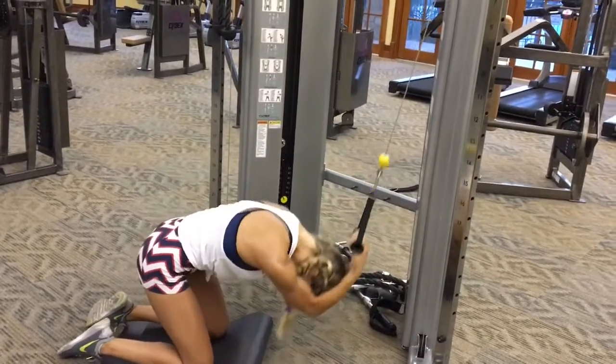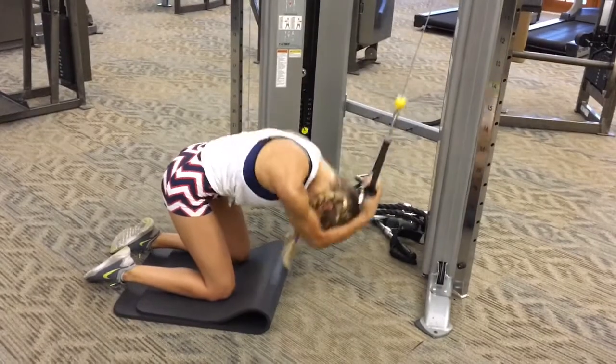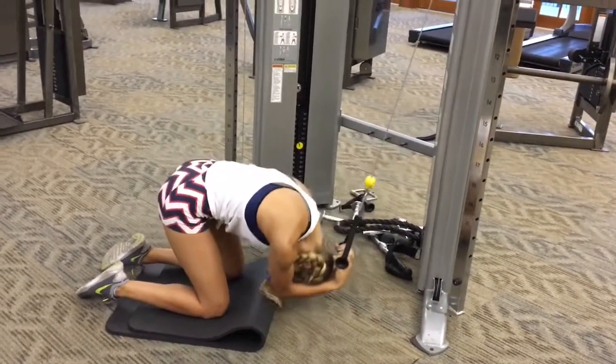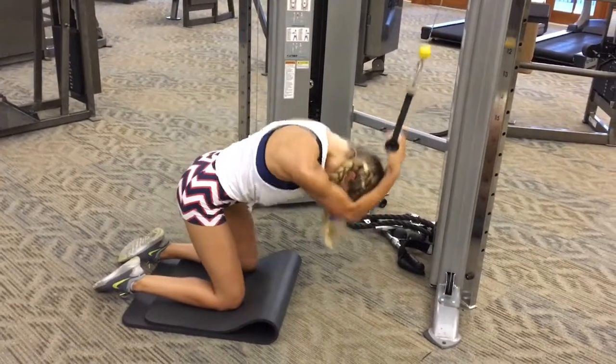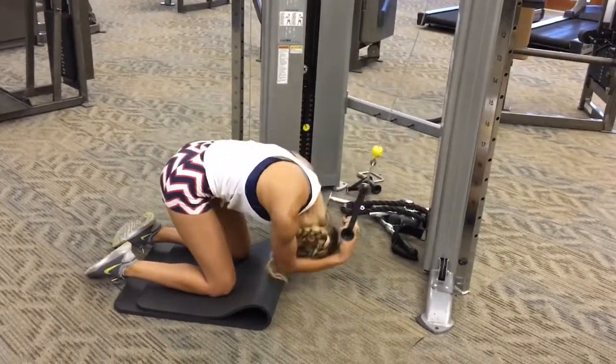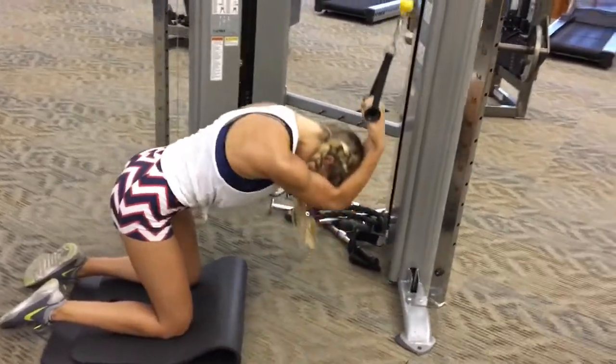The last workout I did in my little 3-set superset, so I'm doing all of these without taking breaks in between, but these are cable crunches. And honestly, these are probably my favorite weighted ab exercise to do when I'm not just using my own body weight. But anyways, that is it for today.